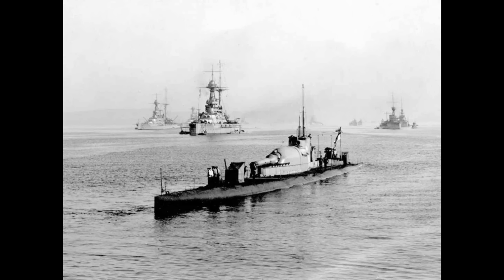Oddly enough, despite the massive weight of a battleship cannon up front, the M-class were much better handling than the Ks. Not that this was an especially high bar to clear, to be fair. M4 was actually cancelled due to the end of the war, and the progress of the M-class is a completely different matter for another day.